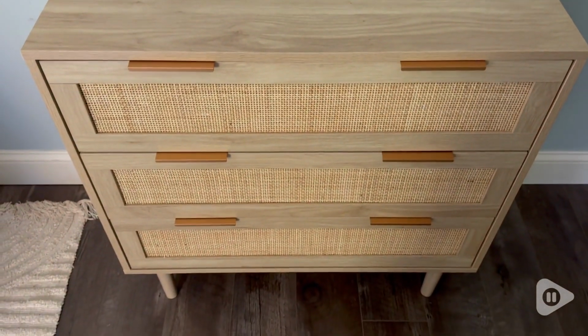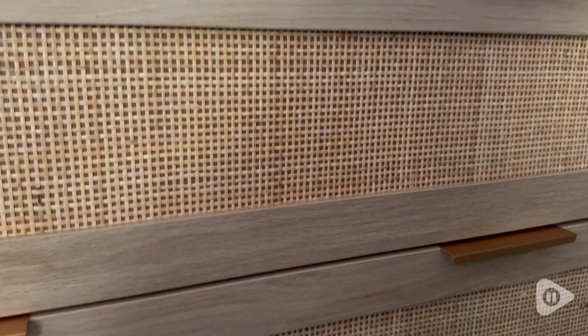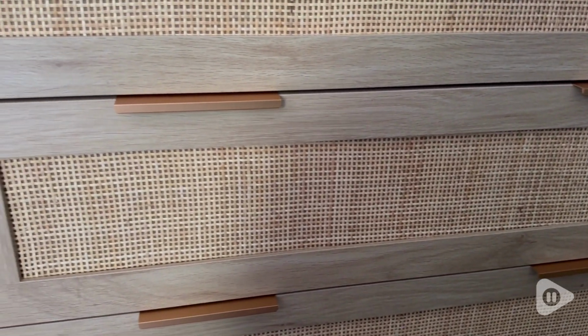I have this in the oak color, and it is absolutely breathtaking. I just love how beautiful it looks. It was so easy to put together. It is really, really sturdy, and it also comes with a great hook in the back that is installed.